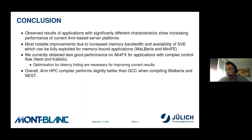Maybe a slight remark on compilers. The Clang, GCC and ARM HPC compilers performed very similarly. Maybe there was a slight edge for the ARM HPC compiler when compiling waLBerla and Nest. But no real conclusions can be made here.